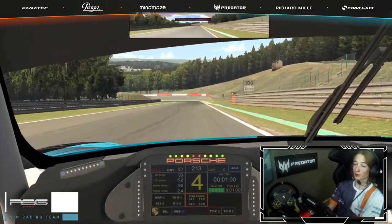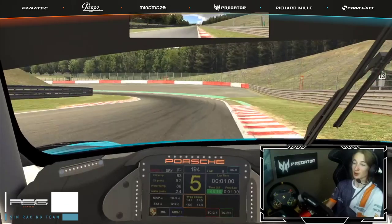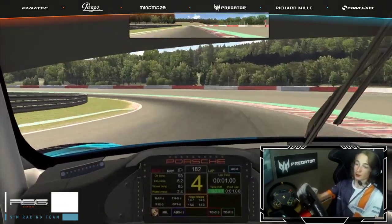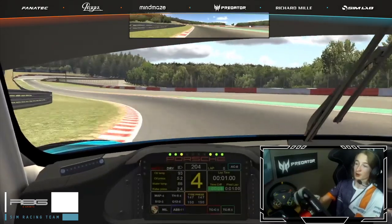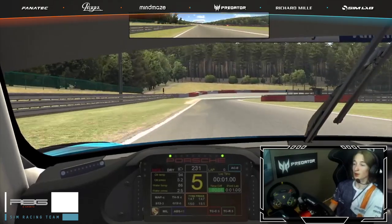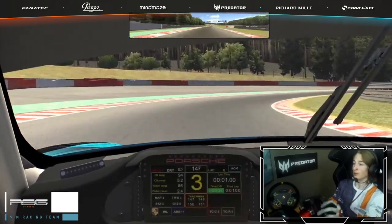Then another downhill braking zone, which is tricky. Downshifting to first. Going back on the throttle, the car often gets loose there. Trying to keep as much speed as possible on the exit. Then braking again just before the curve on the left for Pouhon.